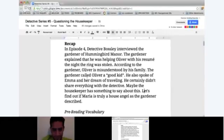The gardener described Oliver as a good kid because he is. He's a very friendly gentleman. He really does want a job, but he's having a difficult time finding one. He has good intentions. He's a very good kid. And he's just kind of misunderstood by his family.